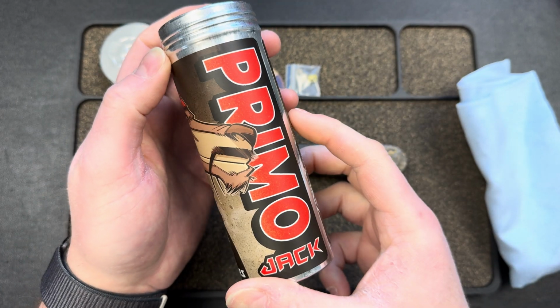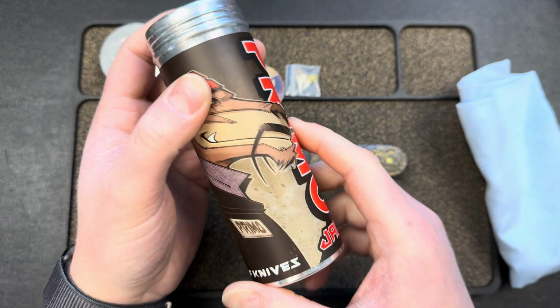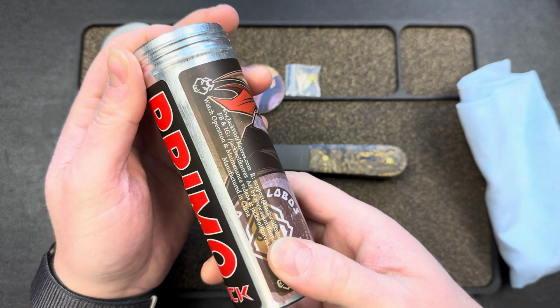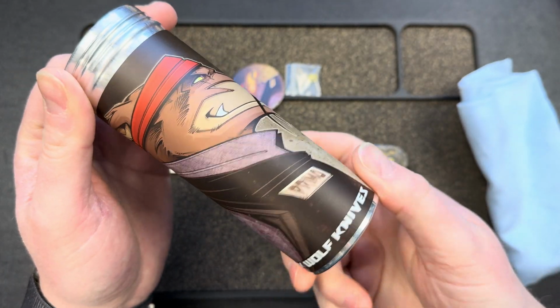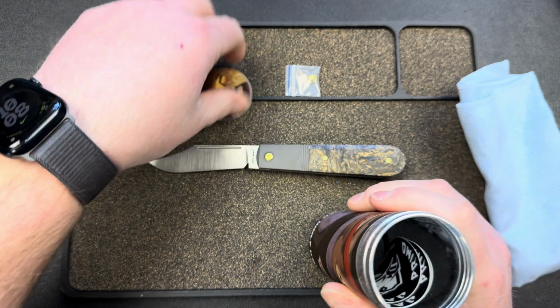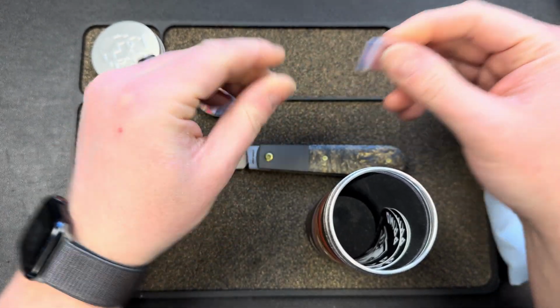You can see there is the cousin Jack hanging out. He's got his old Primo jacket on. Primo Jack. Says Lobos right there. Pretty cool, right? It did come with a filler tab, and it came in a baggie this time.